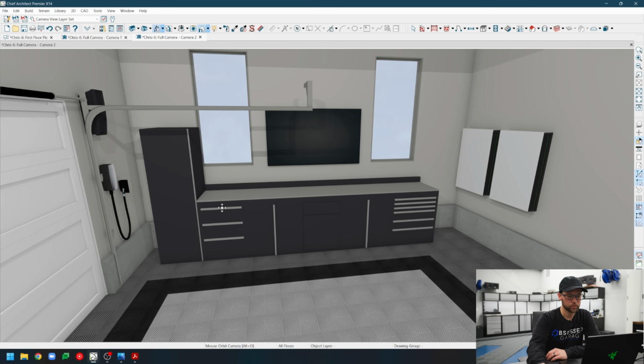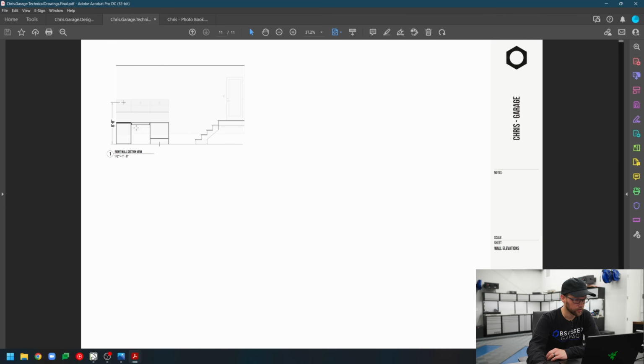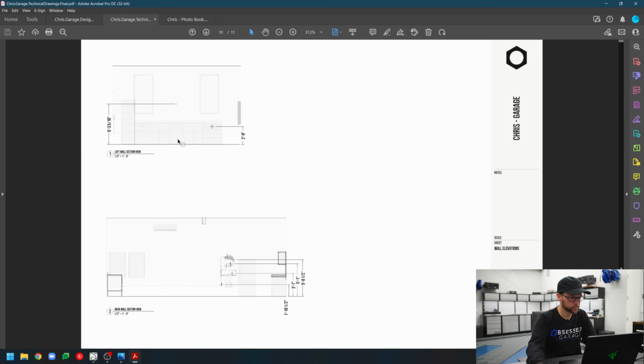So what we'll do is we'll spec out, let's see if we can go to, actually I can show you from the technical drawing where we spec'd out those outlets to be.